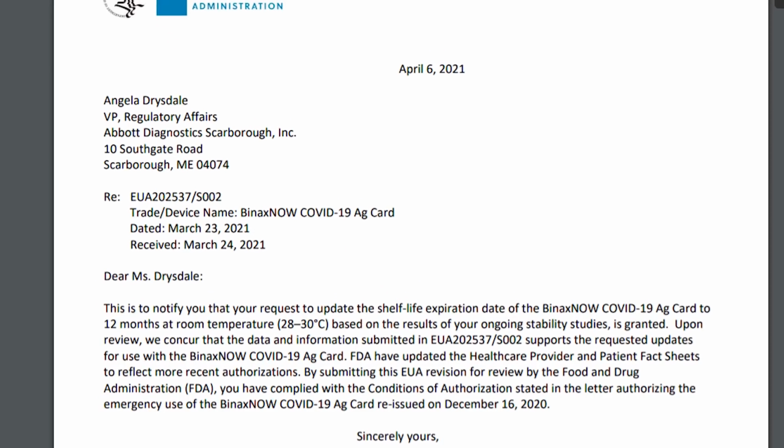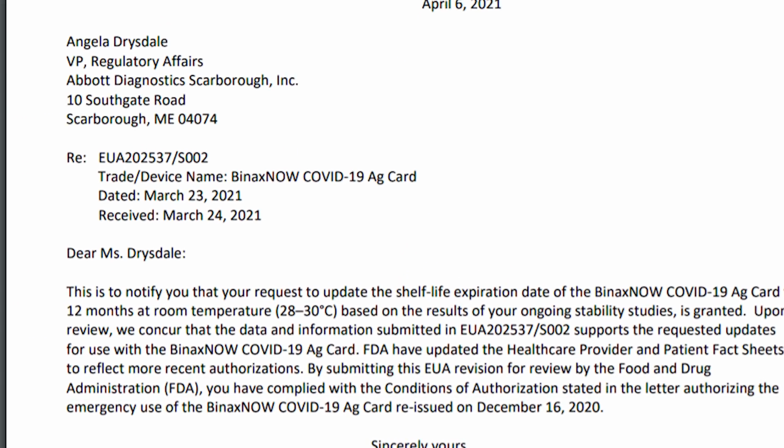The second thing I want to share is that back in April, the FDA granted a letter that extended the shelf life of the BinaxNOW antigen COVID test. So they extended it out to 12 months. And my understanding is that previous to that, they were expiring in 9 months, so that you could add 3 months on to what the expiration date was. However, this was back in April. So what I do not know right now is when we receive a test now, is that expiration date already printed on the box with the 12 months, or is it still with the 9 months and you can add 3 months onto it?